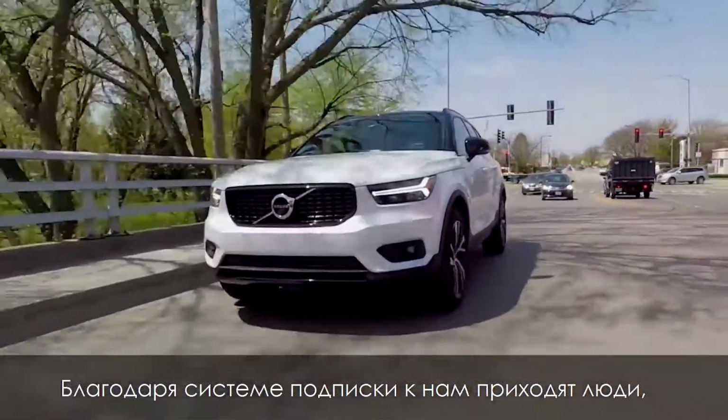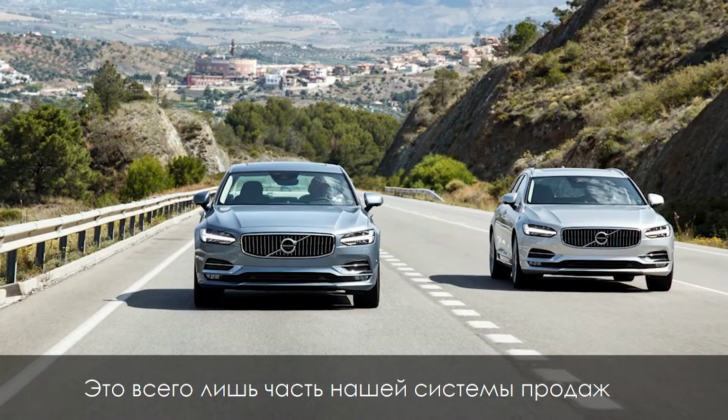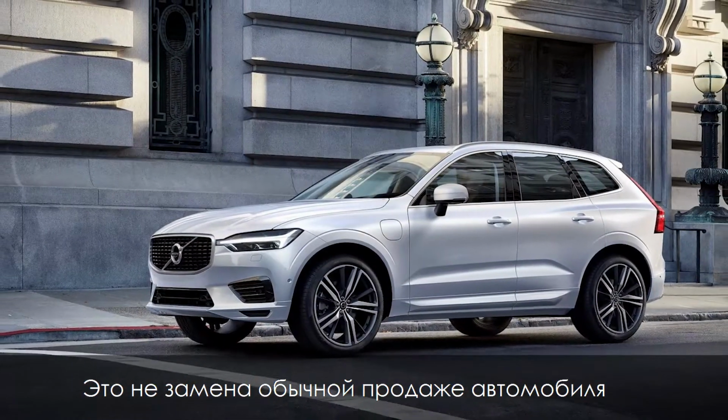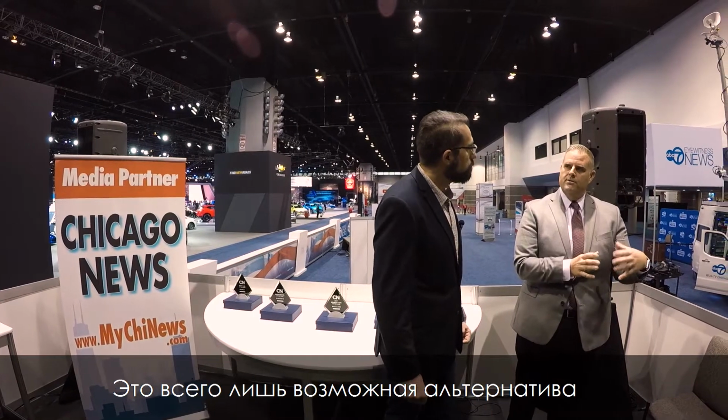The people that are coming and choosing to buy in that manner are people that we've never engaged with before. So something like 90% of these people are new to the brand, never considered Volvo before, so it's clearly reaching a market of consumers that maybe want to buy a car a different way. It's been a real good program for us. It's a piece of the overall retail puzzle. It's not going to take the place of what we traditionally do, but it's just another alternative for somebody that maybe wants to buy a car in not the conventional way.